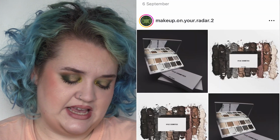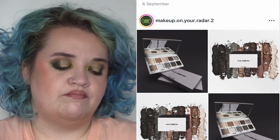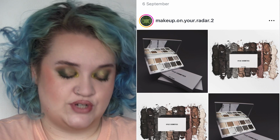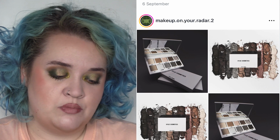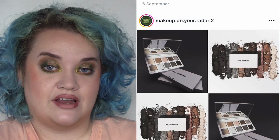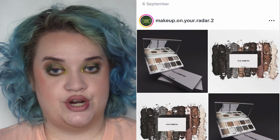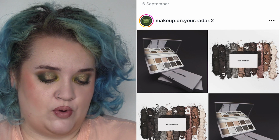Okay, Kylie Cosmetics are releasing a smoky palette. Lots of smoky palettes floating around the past sort of 18 months. I like the look of this one, it looks nice. There's some neutrals in there, so if you're not big on full grey smoky palettes like the Natasha Denona Xenon, this might be more for you.